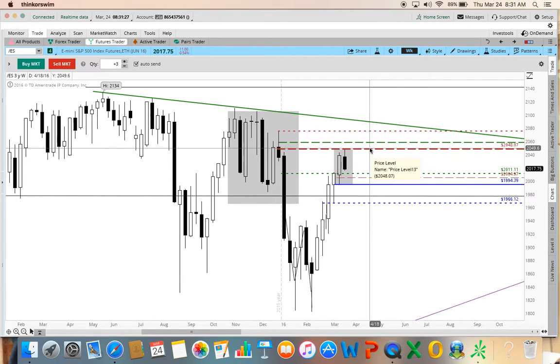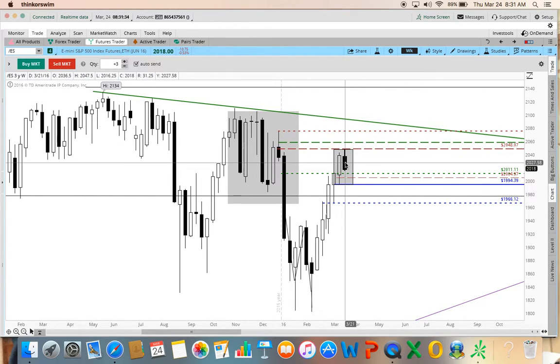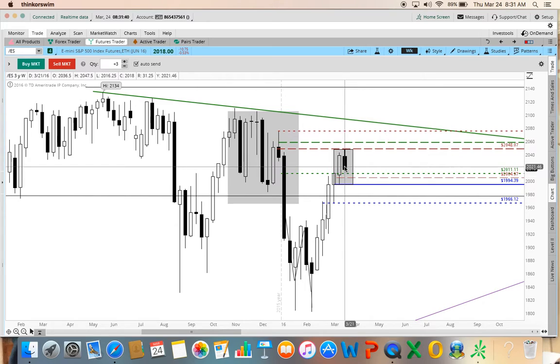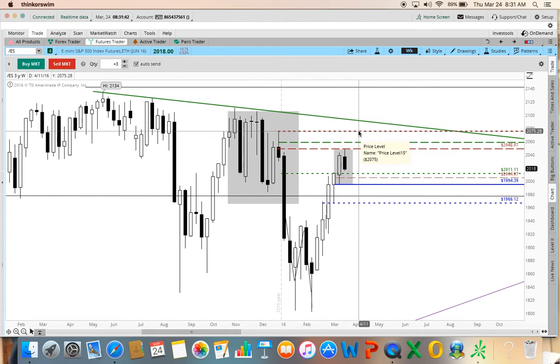Overall, pullback was due, but this first pullback is a first entry short. So we never short at first entry. We go with the second entry short as we go with the second entry long. So right now the bounce will get sold. I will sell the bounce and let's make money.